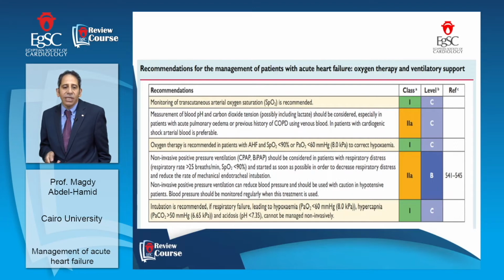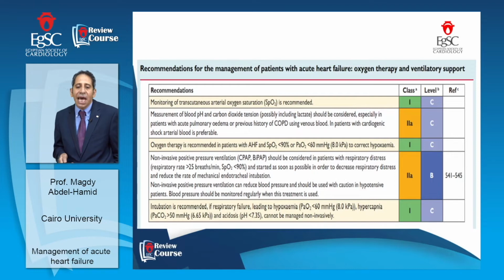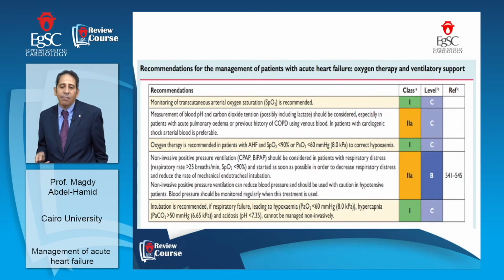So this is the recommendation according to the guidelines, again, for oxygen therapy and ventilatory support, that monitoring arterial oxygen saturation is recommended, it's class 1C, and doing blood gases is very important, which is a class 2A recommendation. Oxygen therapy is recommended in patients with acute heart failure and oxygen saturation less than 90%, and PO2 less than 60 millimeter mercury to correct hypoxemia.